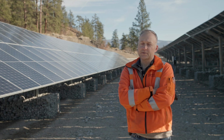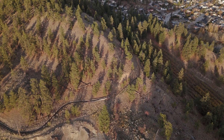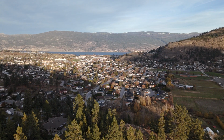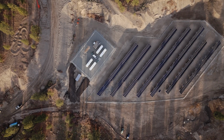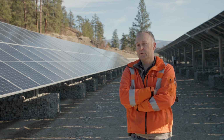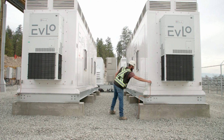Because the project is mostly funded through grant, we were able to do a lot of that project work. We had commitments to the community to improve trail access, and we're building road access into here, so it gives the community better access to the trail system in behind here. So there's some overall site improvement that the project's been able to bring into Summerland, but also just that energy generation and offsetting our costs for electric utility.